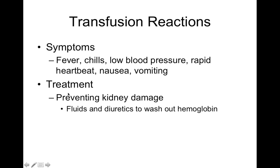In terms of treatment of this, you guys, it's aimed at really preventing any kidney damage. I mean, once the blood cells are in there, you can't remove those foreign cells, not very effectively. There is plasmapheresis, but the major treatment of a mismatch transfusion reaction would be aimed at just protecting the kidneys, preventing that hemoglobin in the bloodstream from clogging the kidneys and leading to renal failure.